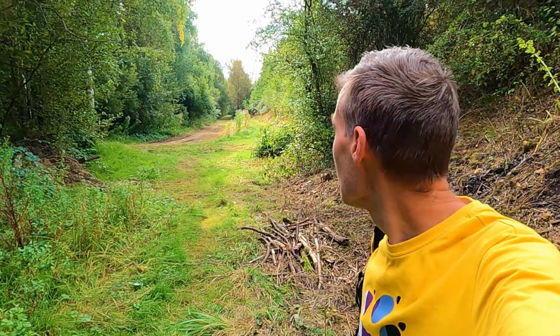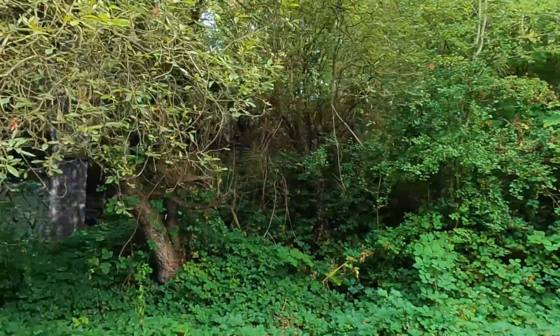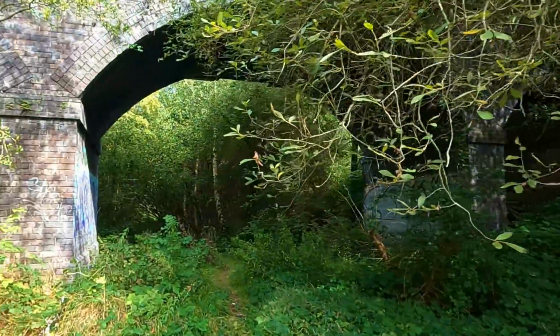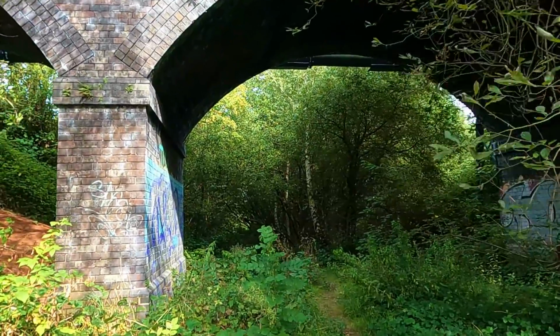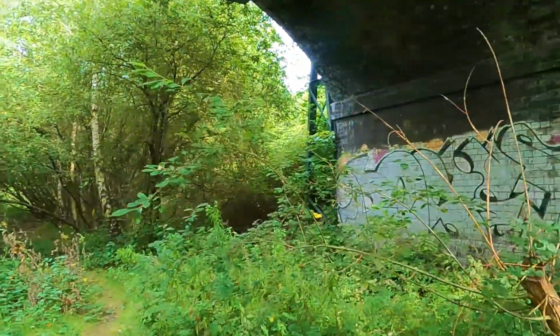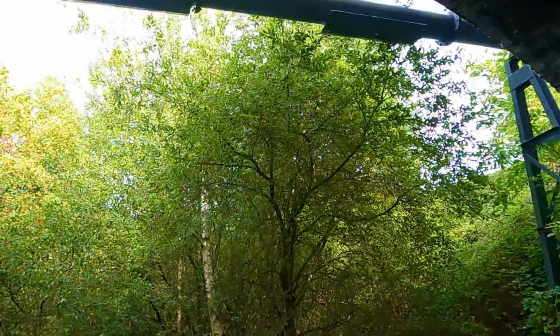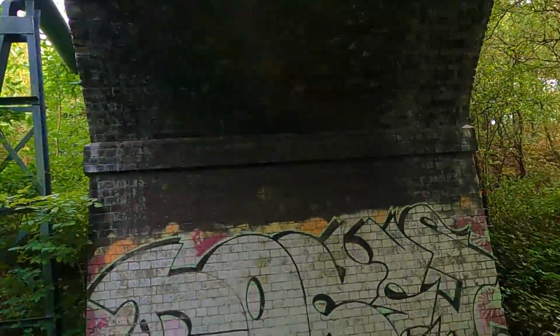So this is Wilwell cutting, and it was dug out way back in 1895, so I think that's 126 years ago, isn't it? Now the bridge I was just stood on is right here, still standing proud. Very little graffiti apart from that and that, so I suppose that is quite a bit of graffiti, isn't it? There's that gas or water pipe. It's echoing somewhat as well under here. This is astounding. I love this.